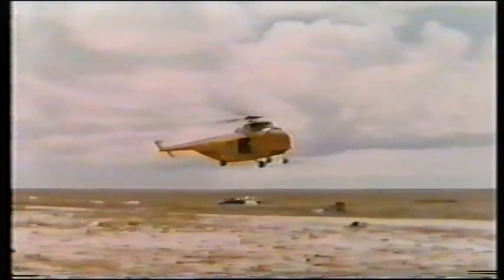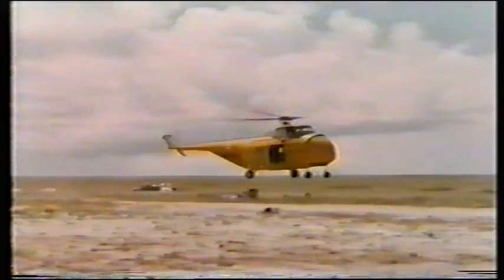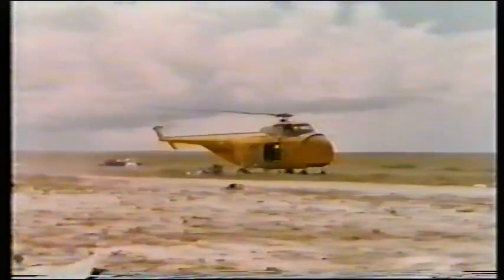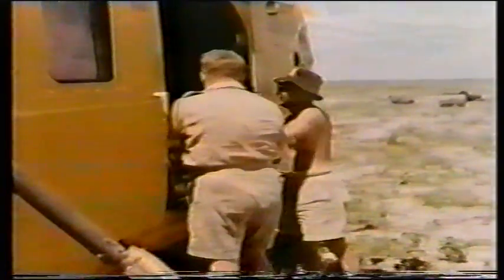Helicopters are used to transport personnel and delicate equipment to the forward positions. They are invaluable, saving both damage and time. This helicopter is landing for loading at D site, where Royal Engineers are preparing the instrumentation shelters.